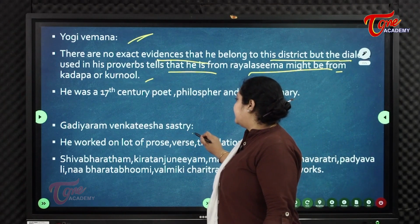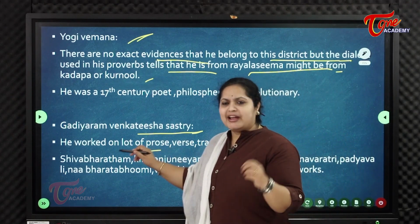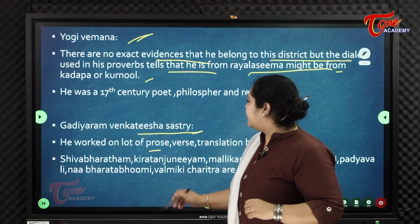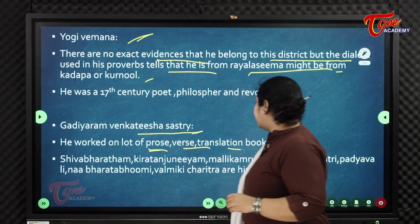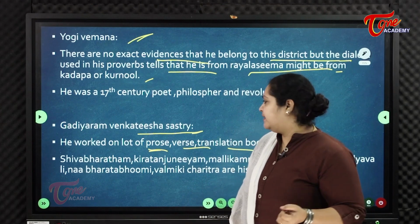Next, Gadiyaram Venkata Sesha Sastri garu. He is a writer, a literary figure. He wrote so many proses, verses and translations of books. He also hails from this Kadapa district, Vayasar Kadapa only.